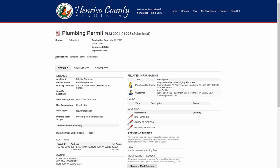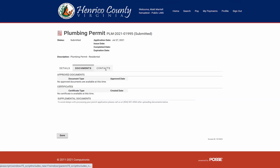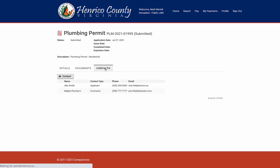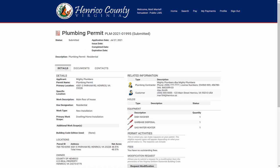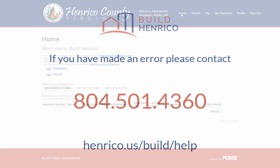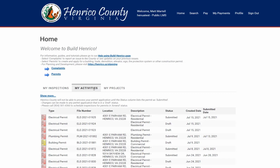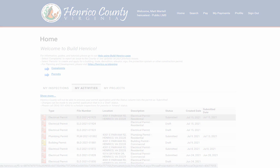The Details section includes all the details we submitted for this permit application. Review the page and all tabs for information related to the permit and available actions, such as withdrawing your permit or requesting notifications. If you have made an error in your application, please contact 804-501-4360 for assistance. Please note, if any required information is missing or incomplete, you'll be notified through the My Activities tab in your Build Henrico account. To view the information and status for this application, click here to be transferred to the permit record.